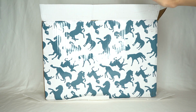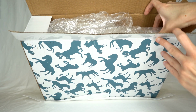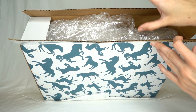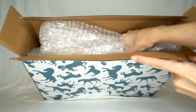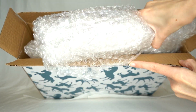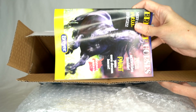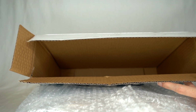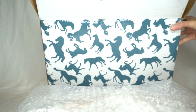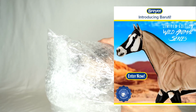I did glance to make sure that he was okay in here, because when I got this package, I heard something rattling around, and I was worried that a piece of the model had broken off or something, but it actually was just the Breyer catalog that's in here. I have not actually opened the model out of his bubble wrap yet, so we're going to be doing that in this video. Here is the Breyer catalog. That was making me think the model had a broken piece rattling around the box, but it was just the catalog.